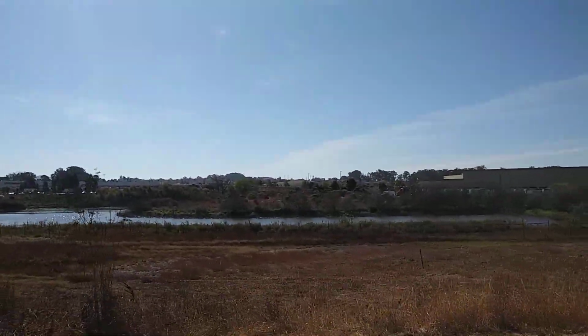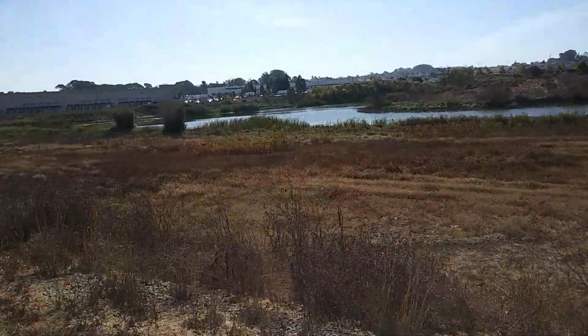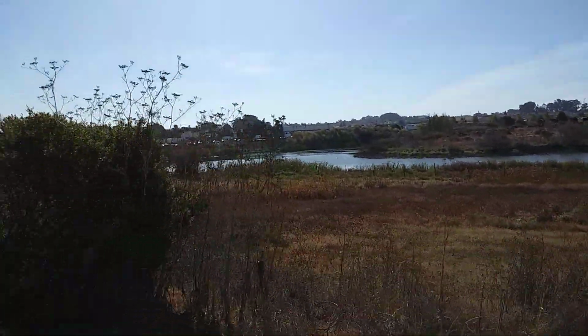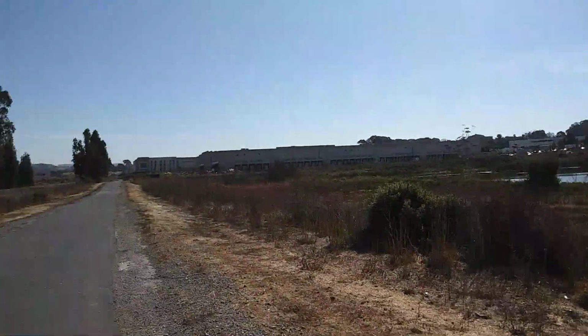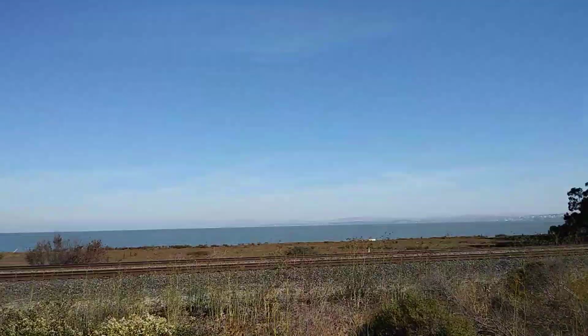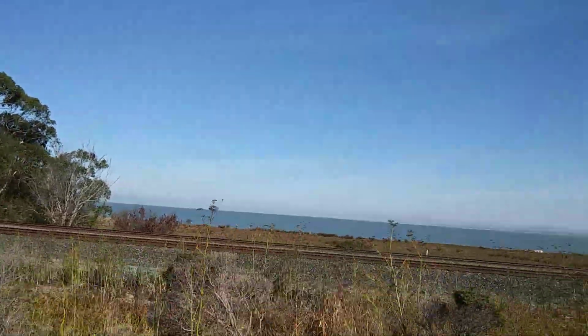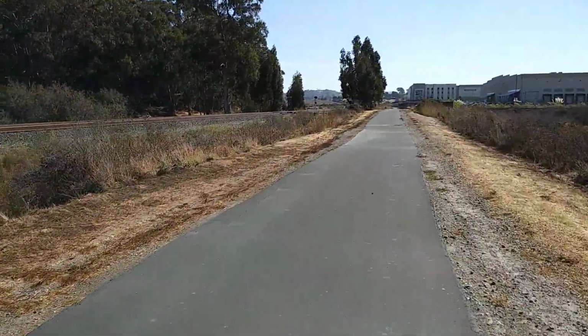Now, look, I mean, nice little lagoon. This is actually all water during the rainstorms. This little lake, this little pond turns into a huge lake. But, you know, here is some more buildings. Oh, man, look at those views. The views. You're thinking to yourself, oh, man, this is the coolest damn trail.